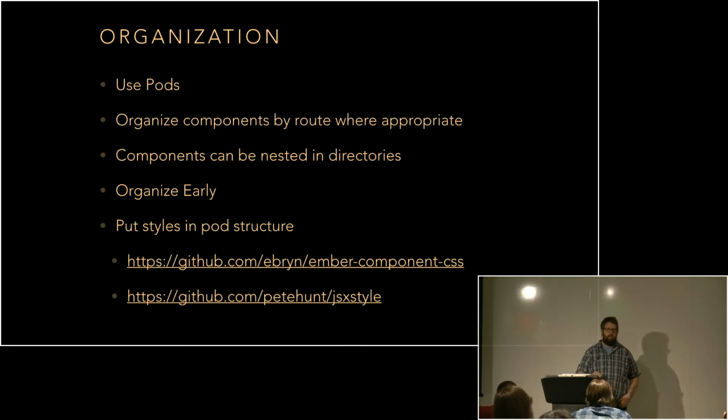The most important thing that I can try to get across in this talk, at least my most important thing, is organization of your components. That's something that I wish I did in my app a very long time ago. So I asked a bunch of people, how do you organize your components? And if you're using Ember CLI, definitely use the pod structure. So you get a component folder that's named after your component, and then inside that, you put a component.js if you have any JavaScript for that component, or a template.hbs if you have a layout template for that component. And then in our apps, in that component directory is where I also put a style Sass file.